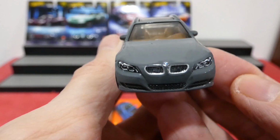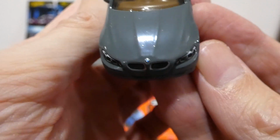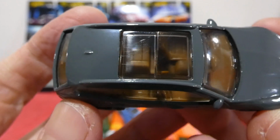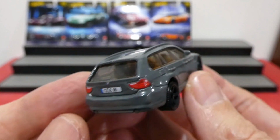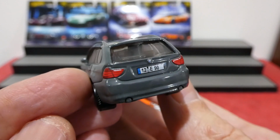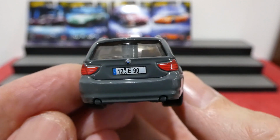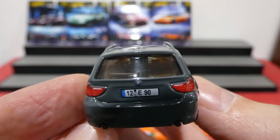But yeah, it's just a really, really nice looking car. Headlight details look nice and clean. Grille details look pretty good too, and the badge on the front there, yep, not bad. Has a brown leather interior, big sunroof on the top. Blacked out wheels look pretty nice actually. Around the back there, we get the nice brake light details painted on there. 12E90 on the license plate. Badge just there, and the horrible post in the back seat.